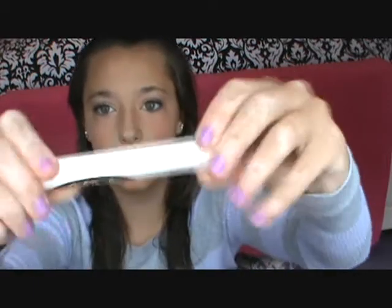But this is the first thing that I apply, so this is supposed to make your split ends come together as one, I guess. It's supposed to repair them. So I put about 3 squirts into my hand.